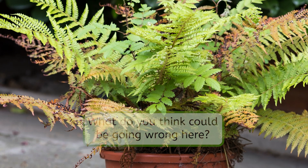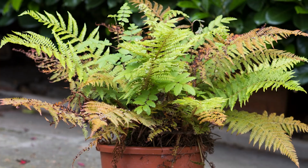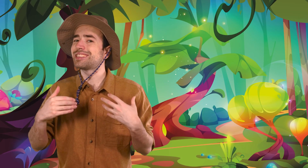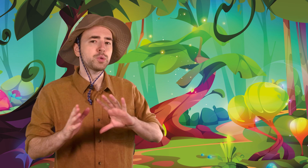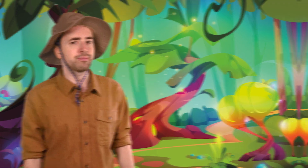I think you're onto something. The fern might be getting too much direct sunlight or not enough water. Remember, ferns love indirect light and need consistent moisture. Let's move it to a shadier spot and make sure the soil stays damp. That should help it recover.